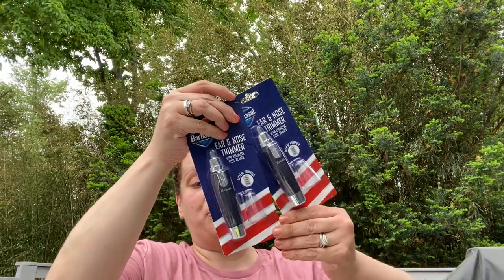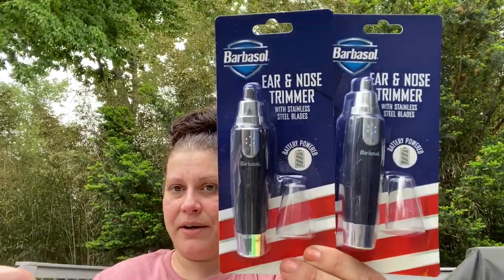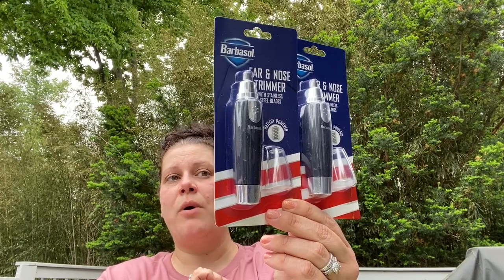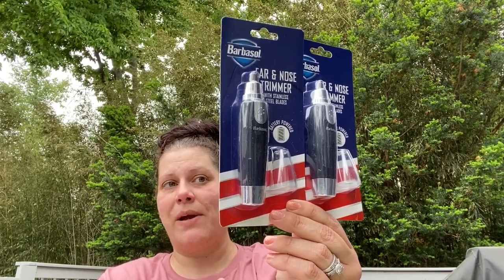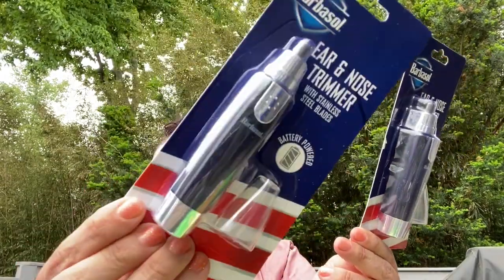And then I thought these were absolutely amazing. I showed these in the walkthrough as well. Barbasol ear and nose trimmer with stainless steel blades. And it has the little cap there for you. Absolutely amazing, in my opinion. So requires one AA battery, not included. Easily and comfortably groom unwanted ear and nose hair anytime, anywhere. And it has washable heads. Just run under water for easy cleaning. So with Father's Day coming up, add those to little grooming kits. I think that is absolutely amazing.